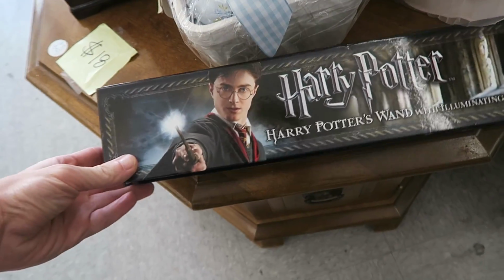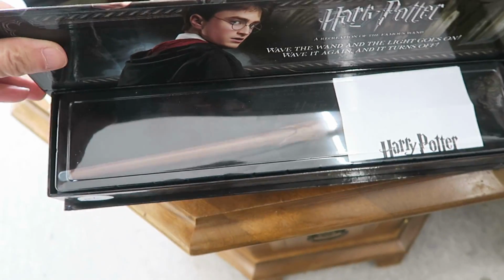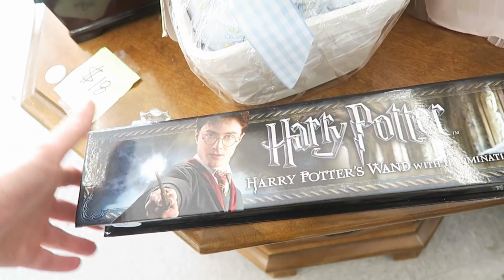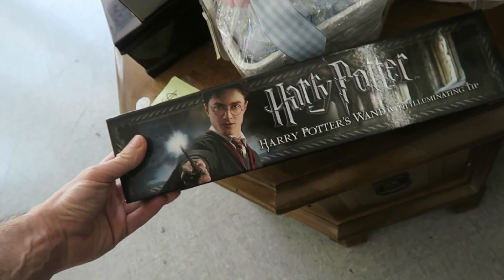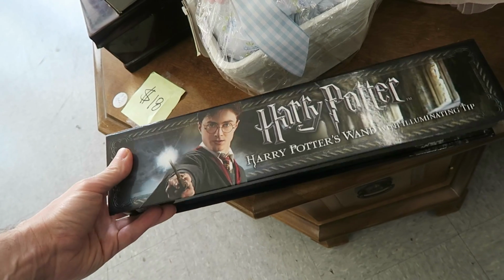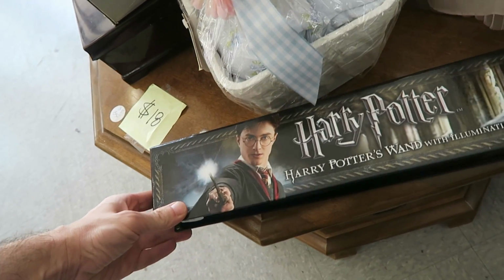Well, I got done looking at the DVDs and I came across this Harry Potter wand. What? You can buy his wand at a thrift store? Wait a minute. No, actually, I think this is one of those things you can use at Universal Studios to unlock certain different things as you're walking around. But that's kind of cool though.